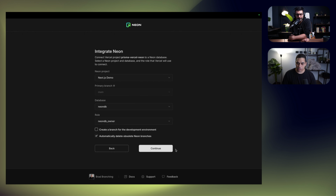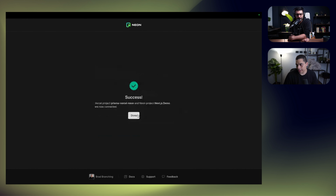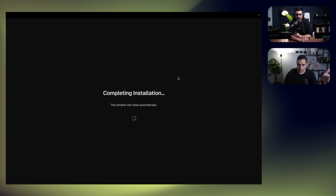But once you actually click continue and you connect, what will happen is the Neon integration will set these environment variables for you. So these are your production environment variables. So you have the database URL. This is the pooled version. And then you have the unpooled version if you want to for some reason. You could be using, let's say, specific features that are available only with the unpooled version. But yeah, you just click connect. And that's really it. You don't have to manually copy the connection string and add it to Vercel. And at the same time, every time you open a pull request with Vercel, you're going to have a Neon branch created for you.